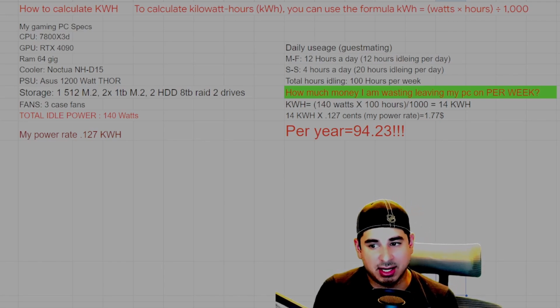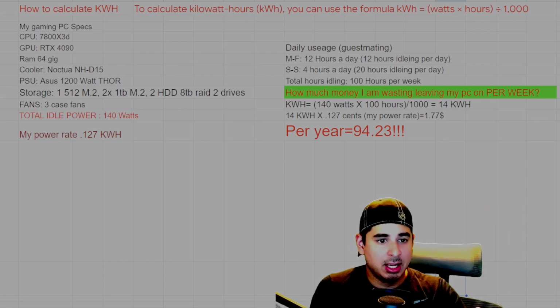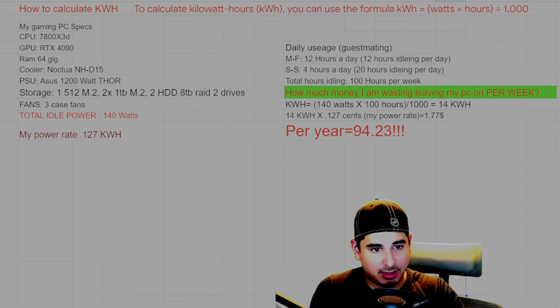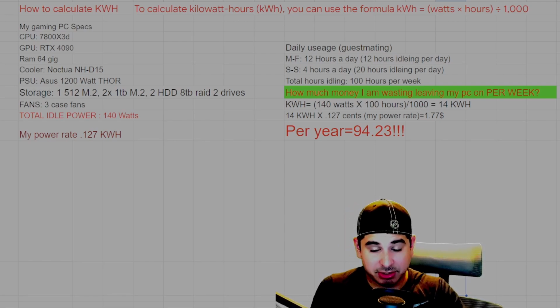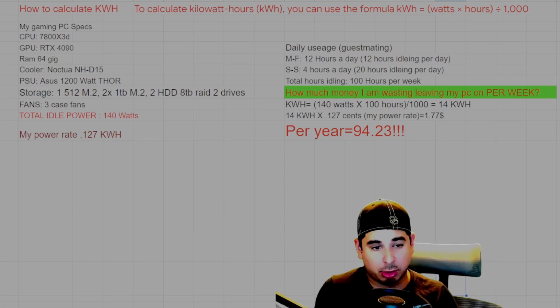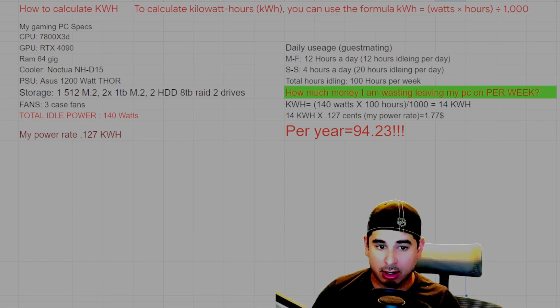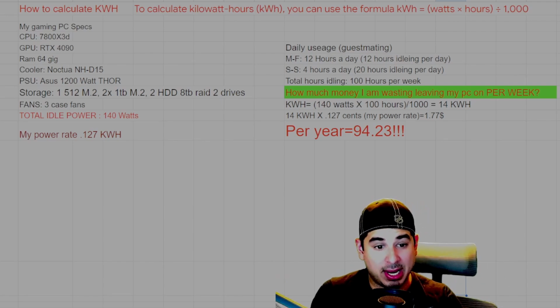So it's honestly not that bad. It's basically like the cost of a Red Bull, which isn't terrible. But then you times that by 53 and you get almost $100, which is actually substantial. That could be the cost of a CPU, that could be the cost of a GPU, that could be a solo miner, that could even be a night out at the bar, that could be a few video games, quite a few games during the Steam sale. So it adds up. But wait, there is way more.